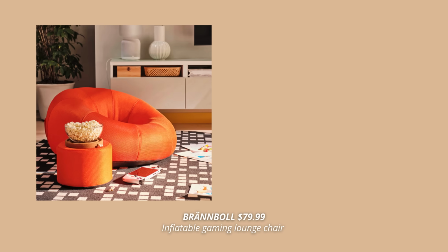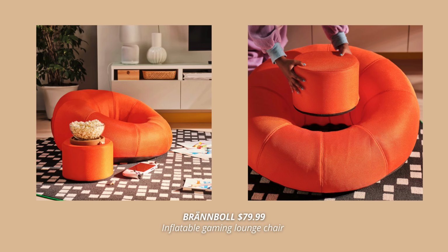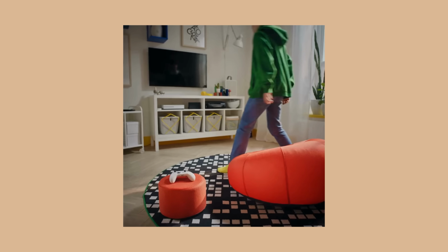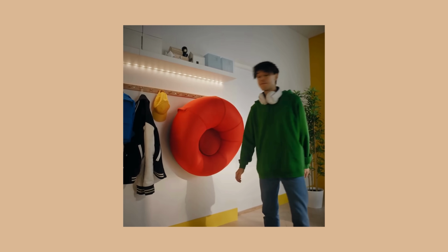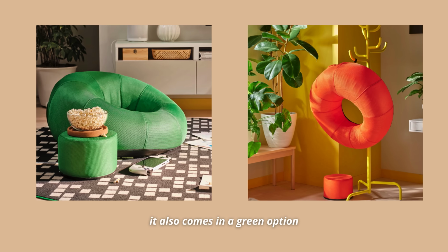The amazing thing about this chair is that it can be stored in a small box or in a drawer, and it takes only a few seconds to be inflated using the included pump and make a comfortable lounging chair. Not to mention that when the lounge chair is inflated, you can store it hanging from a hook on the wall by using the loop on the back, so it doesn't take up any floor space, which is so smart. You can easily move it around since it's so lightweight, plus the inside poof is removable, so you can also use it as a side table. Such a smart and versatile product that comes at $79.99.